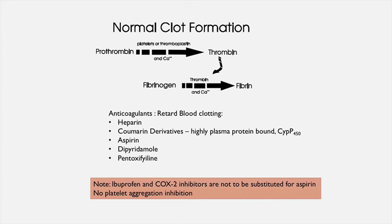Aspirin is an anticoagulant, an antiplatelet aggregator. These all work by different mechanisms, which we're not going to be able to get into. Dipyridamole is another one. Pentoxifylline is another one. So these are all examples of anticoagulants. One thing to note is that you don't want to substitute either ibuprofen or the COX-2 inhibitors for aspirin, because they do not have the same effect. And that is something to note.